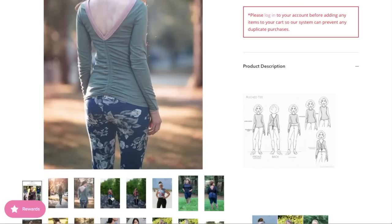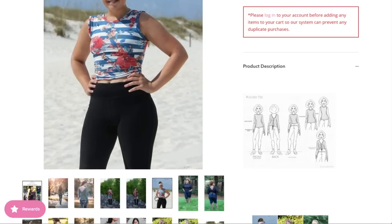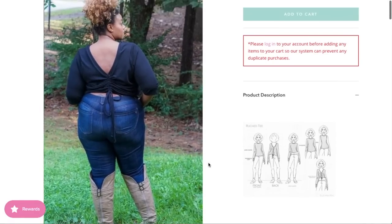Tell me I shouldn't be a spy. That's cuter, I think, because she has it tightened, like it's shorter, so it's sitting like in the small of her back a little bit better. Here's one. Oh, that's super cute as a little crop top for the beach or for working out. Love that idea. Here's one that has, oh, she ruched up a bunch.